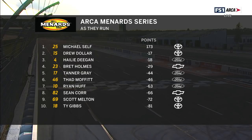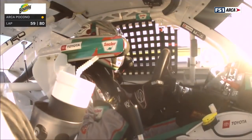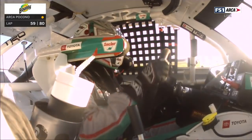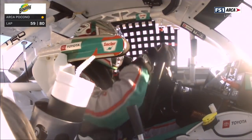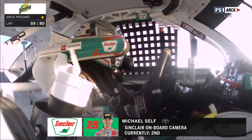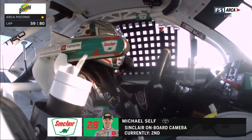But that can all change. And we expect it to now with the sun going down. What will that do to the racetrack? Will it give it a little extra grip, do you think? Maybe a little extra grip. It'll be a little cooler, probably, but there's a lot of grip in that racetrack. These General Tires have really done an outstanding job here at this racetrack. The lap times have not fallen off all that much here since the start of the race.